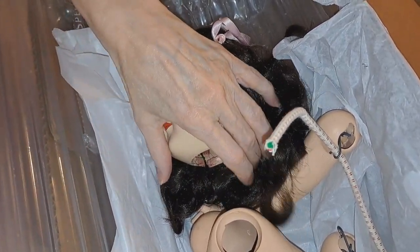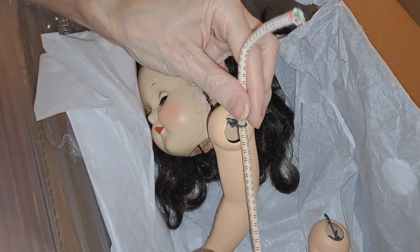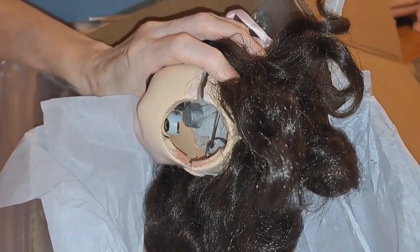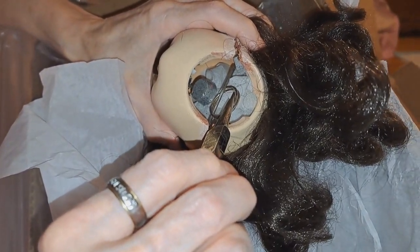Now that her stringing hasn't been totally released, but we're going to look inside her head. I want you to look inside. A key ring.